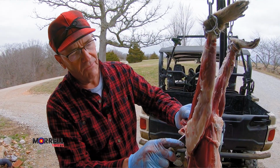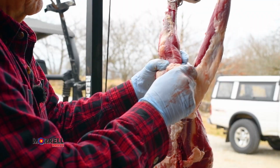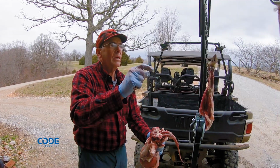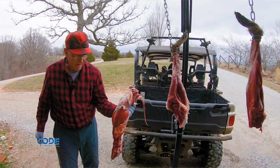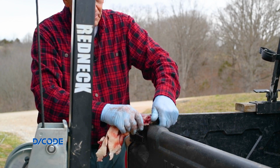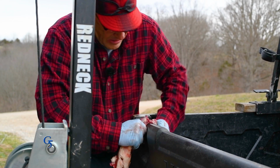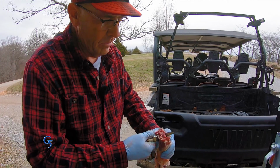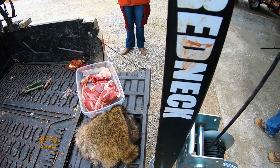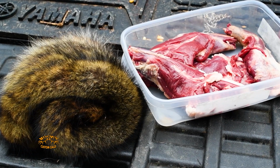We're just gonna disconnect it from the hip. Cut around the pelvis and remove at the ball joint. You gotta put that in the gut pile for the buzzards. The final step is to remove the back feet just as you did the front. There you go. Within just a few minutes, Bill had removed the hide and the meat.